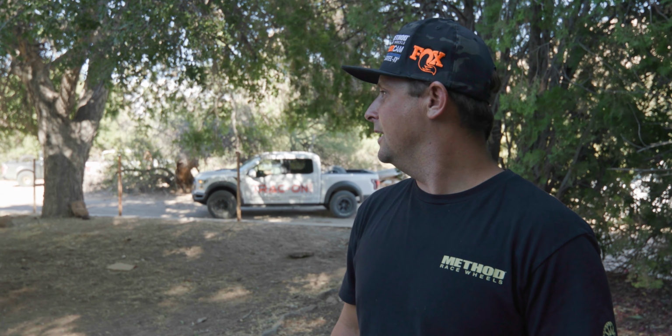Cool little secret spot. The interstate's right above us. You would drive by here a million times and never even know it's here. So cool little excursion, but let's go get in and go to the next spot.